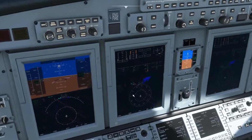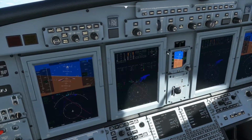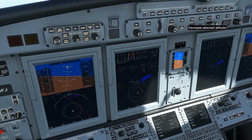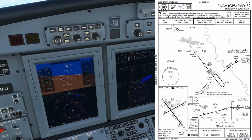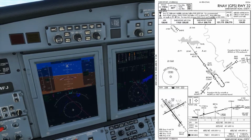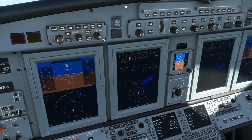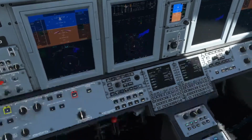All right, so we are 30 miles out and we're passing 12,000 feet, so we need to get on down. Pronto. Let's see, we got to hit Mach P at 2,400 feet. So we need to get down. We'll do 5,000 for now. Pull the speed way back, and we'll probably have to use some speed brakes here. She's not wanting to slow up very much.